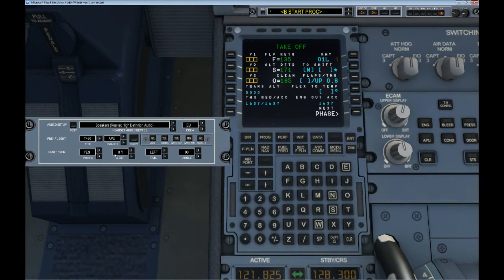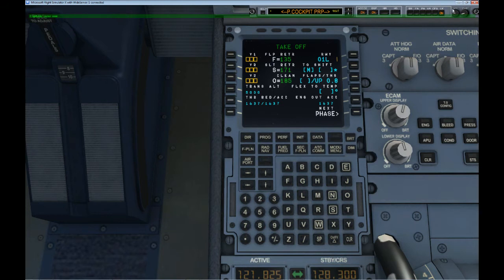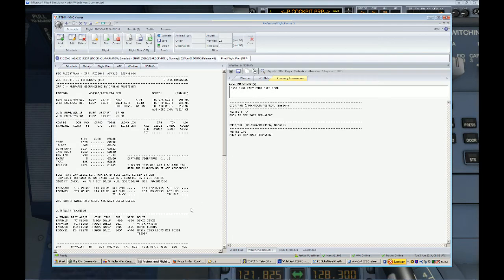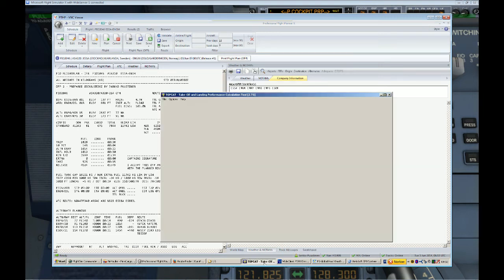EU voice set, APU start, 30 minutes, and run. Hi Cap, how are you today? Fine, thank you. Then for the performance data, our takeoff weight is 53.0 tons.